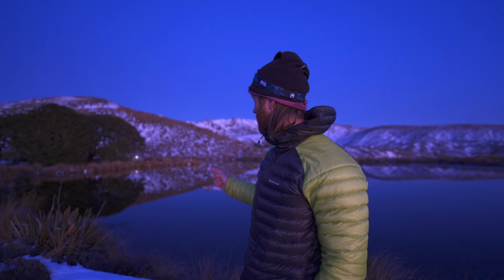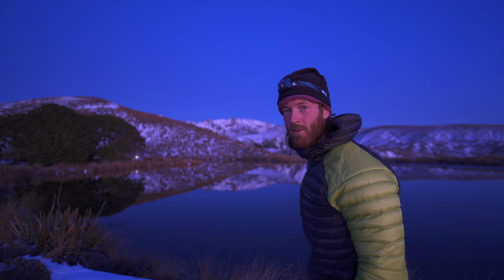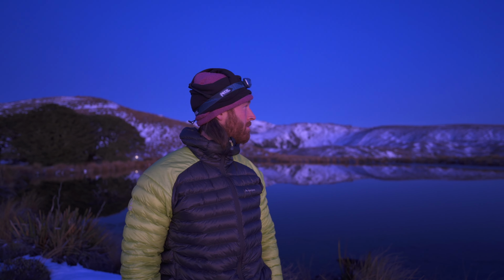This is the tarn behind me, and you can see my tent is just off to the side. I mean, what more can you ask for? This is an incredible place to wake up and experience the sunrise. There's perfect reflections over the tarn. I think I'll go back to the tent now, make a big filter brew.